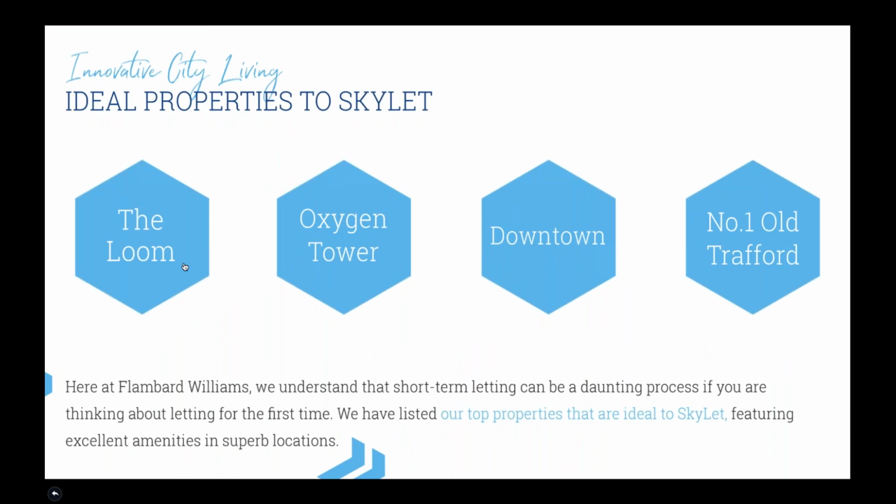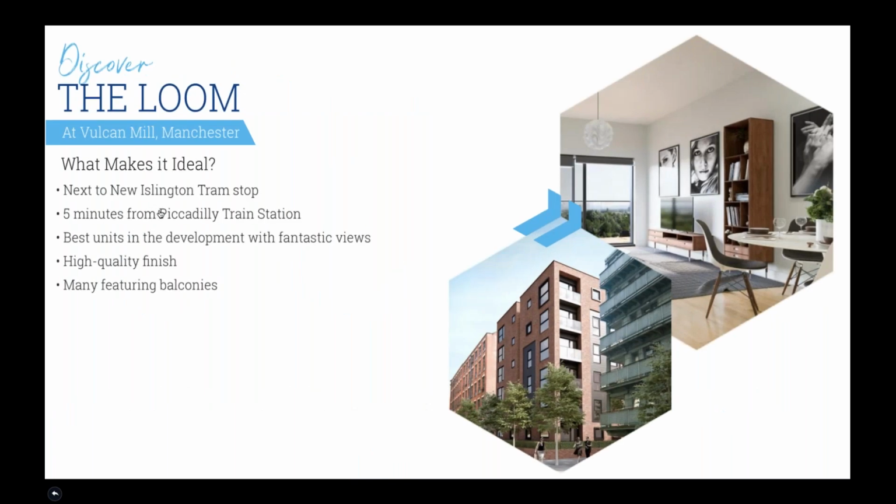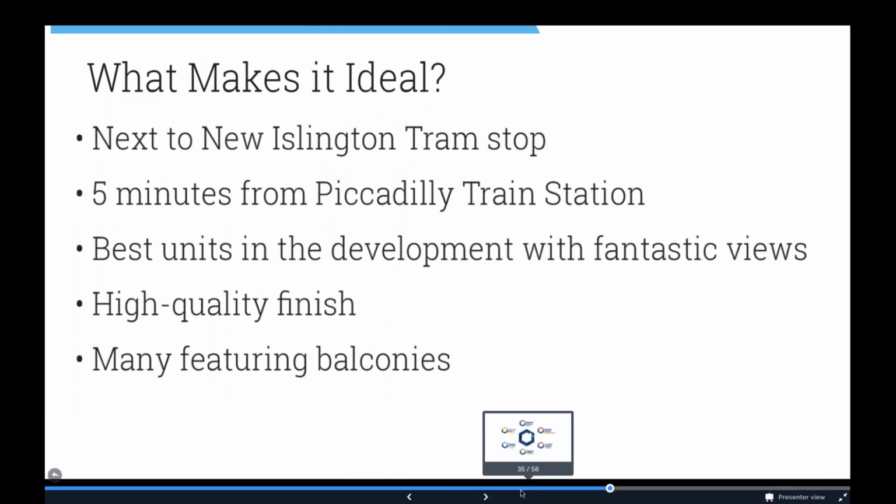So at the moment, these are the main properties that we can use for Skylet. Insignia is actually another one that's going to be put on here, but these are the main properties that we feel are lettable by a Skylet. So again, they will change, and as soon as you drill down into one of them, so if we just choose the Loom, for example, that will drill down into the basics of that particular development. But again, it's just something that you guys can keep abreast of.